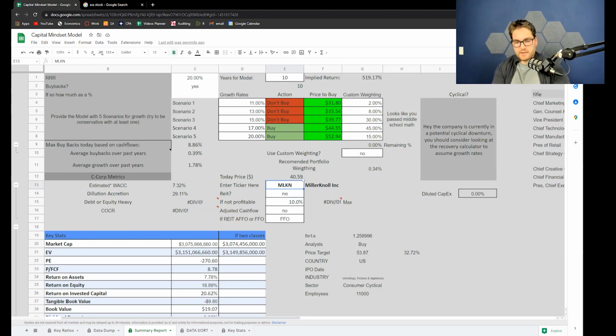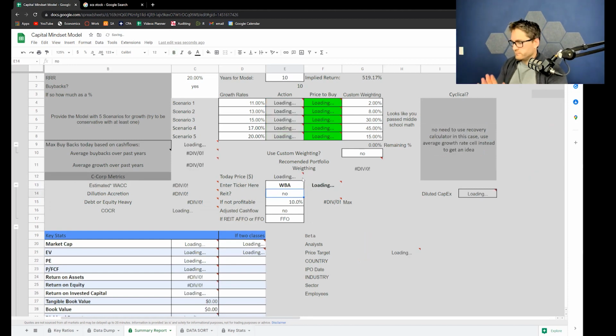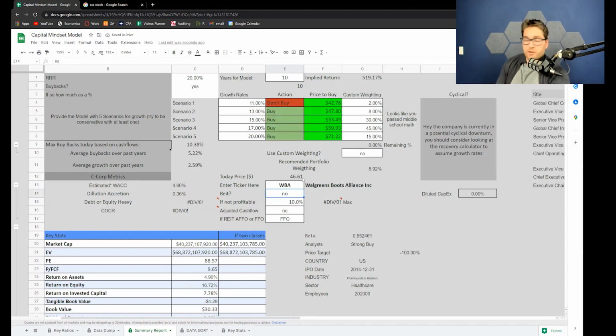Last one is Walgreens, right? WBA. Well, actually, no, there's one more. There's the gun one. So Walgreens Boots Alliance, we have these assumptions. I think they're not really the assumptions. I haven't changed these assumptions. So let's actually put in some realistic assumptions.